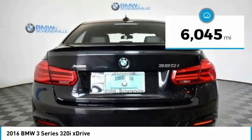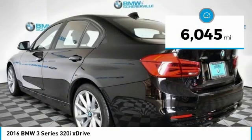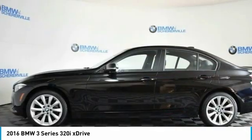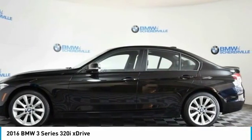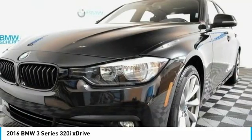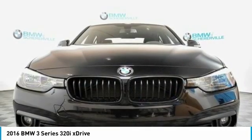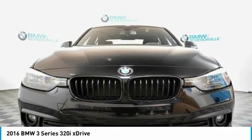This vehicle has less than 7,000 miles. Here are some of this vehicle's great options. Traction control, navigation system, dual airbags, leather-wrapped steering wheel, moonroof, power steering, four-wheel disc brakes, fog lights, security system.